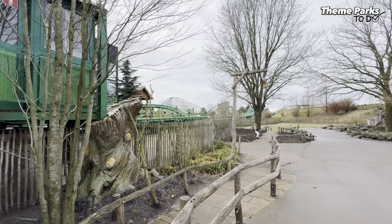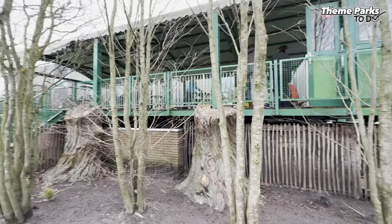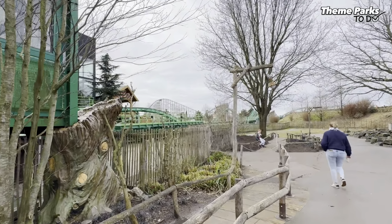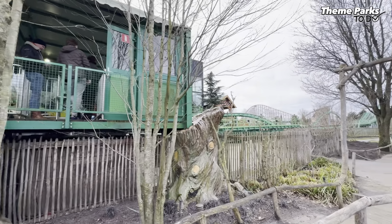Now this ride here was Vekoma's prototype of the motorbike coaster. Booster Bike here was built in 2004. It is clearly a family coaster, as you can see. It's not a very interesting layout, and not very thrilling. But back in 2004, this was such an innovative concept with the motorbike train designs.